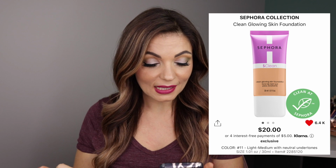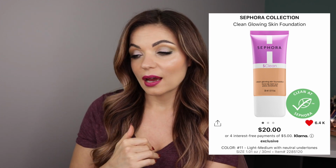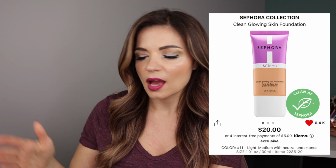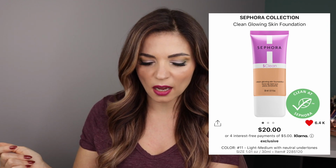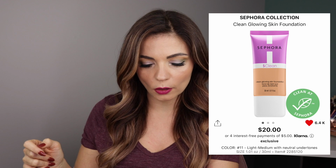Now, the one that I would place in between the Bare Minerals and the Bite Beauty is going to be actually from the Sephora brand. This is the Clean Glowing Skin Foundation from the Sephora Collection. I'm so glad I picked this up, and it was a total random impulse buy during the last Sephora sale. I was just walking by the end cap in the store, and I was like, oh, wait a minute, a new foundation, and it's a clean foundation, and it was only $20 for a full ounce. That is a really good deal.